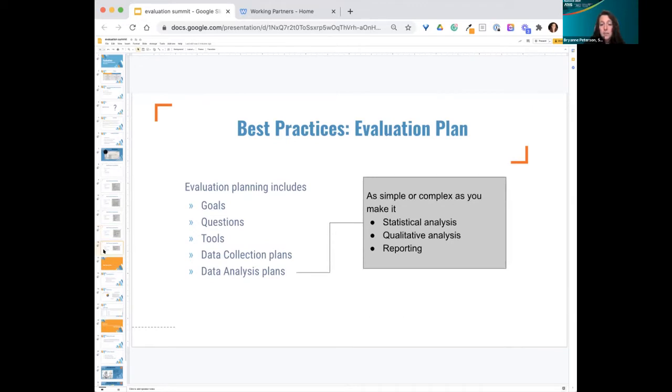Now, the final step in this evaluation planning prior to the start of a project is your analysis plans. It can be as simple as or as complex as you make it. Statistical analysis, qualitative analysis, reporting, or some combination of mixed methods approach. Just like in research, your evaluation can have different components that take care of different parts of your assessment.